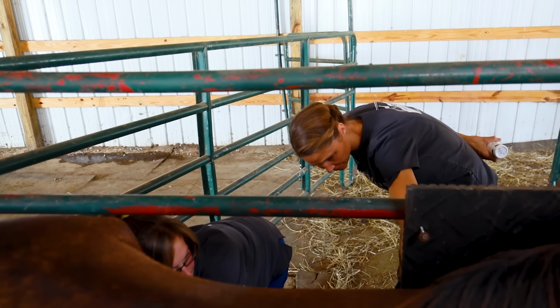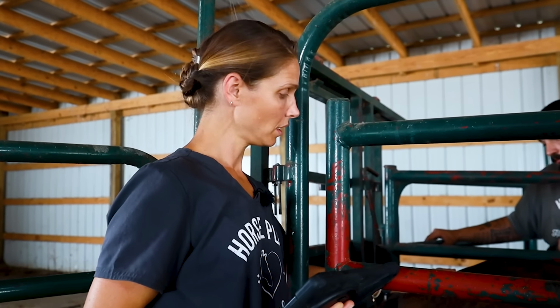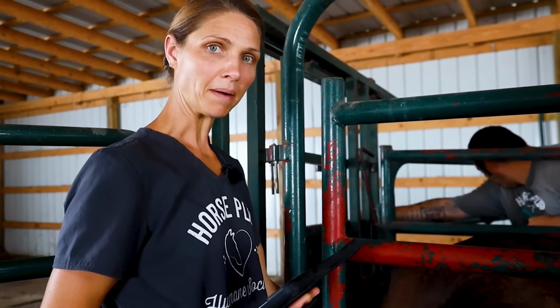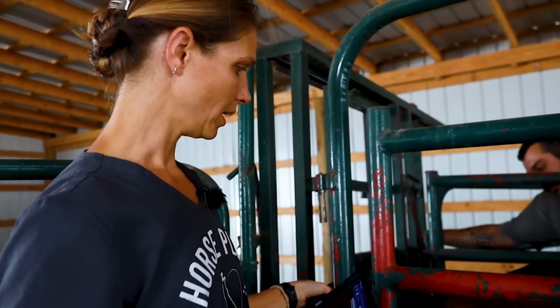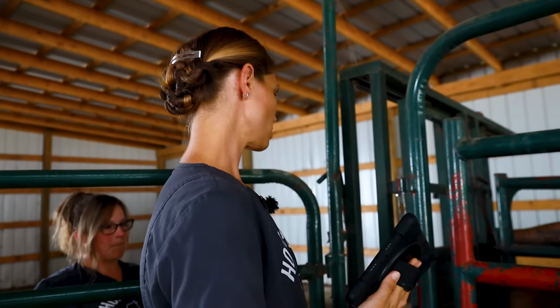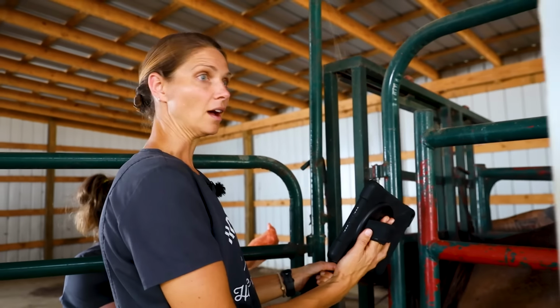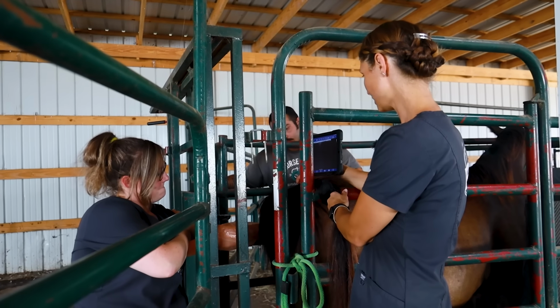Dr. Gina just finished using our C probe to do a transabdominal ultrasound. We think we might have seen a heartbeat in her abdomen, but we weren't able to confirm 100%. So we're gonna go in via rectal palpation. This is a young mare who has barely been handled, so it's a bit dangerous. We have her sedated. We have her in a location where we think we can keep Dr. Gina safe, and hopefully we can get a definitive answer.